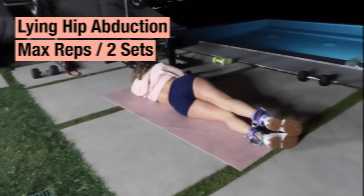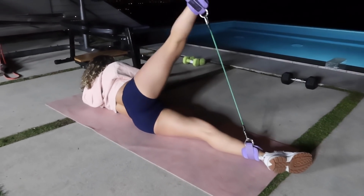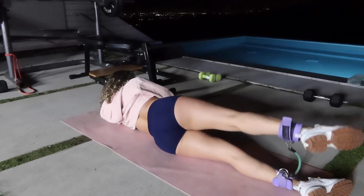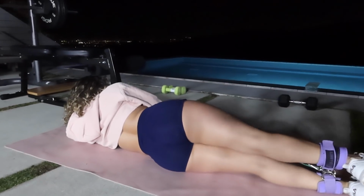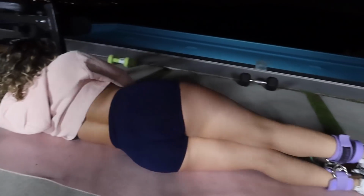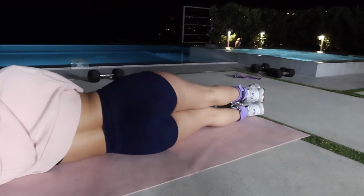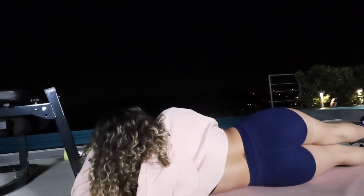All right, we got the last one, 2 sets. Lying hip abduction. Running that shit. That's it.